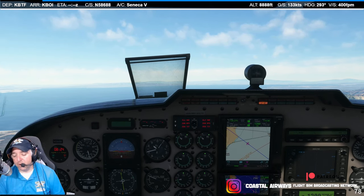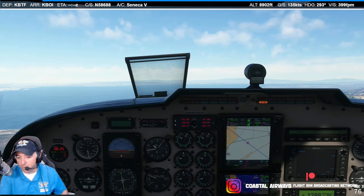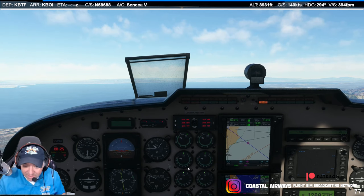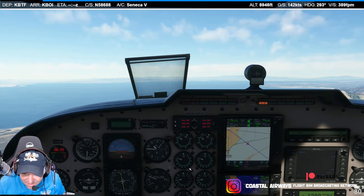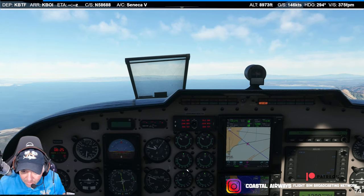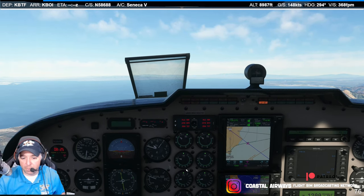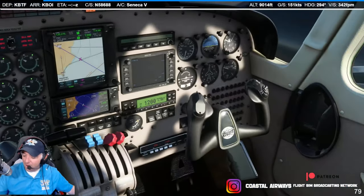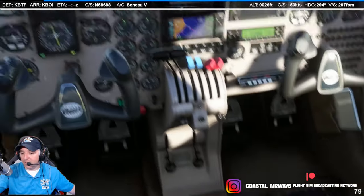So I want about 38 inches on the manifold pressure, which is this gauge here. And then RPM is a little on the... I pull back the RPM. Dude, this thing is stupid. What's going on? Now I can increase my vertical speed again. That's just because I didn't lean it.